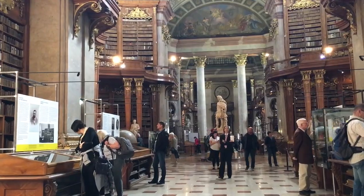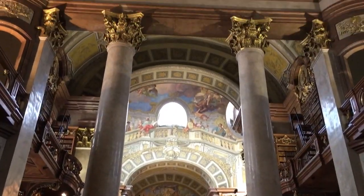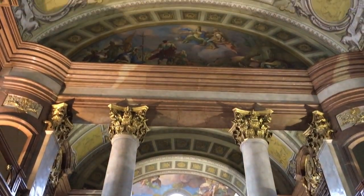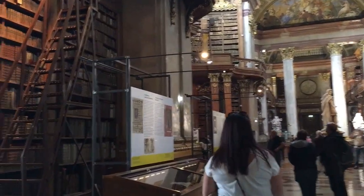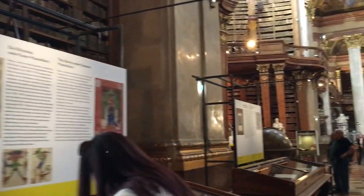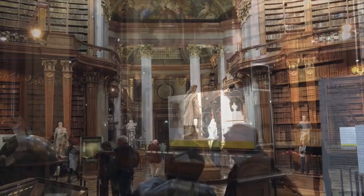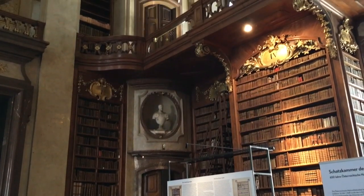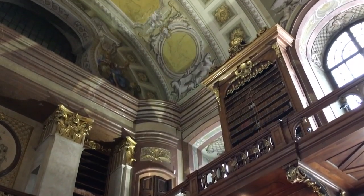We're at the National Library. It is stunning in here. Filled with ancient books, frescoes, and precious statues and art, the State Hall is more museum than library.